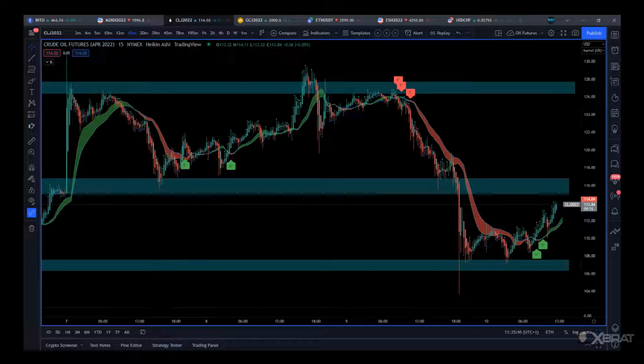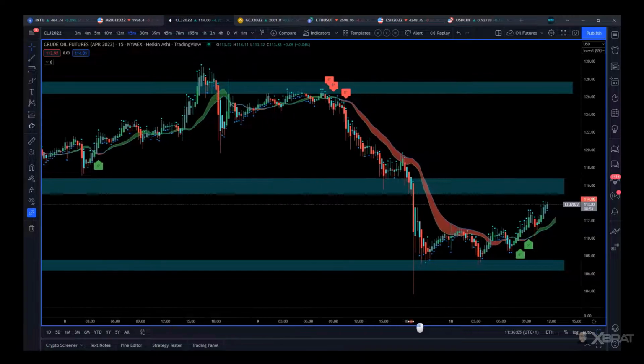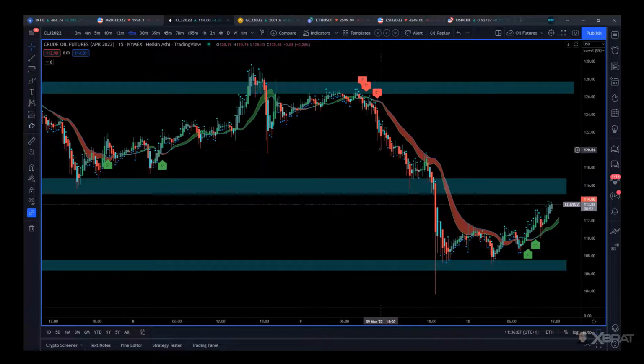With the conflict in Ukraine, oil's been going up and up. But what trading indicator gave you the indication to sell for this 10% pullback? It was the xBratAlgo on the 15-minute time frame, a standard time frame for day trading, and this is what happened. This pullback is huge. Big trade, 1300 ticks, huge move. How did the xBratAlgo do it?